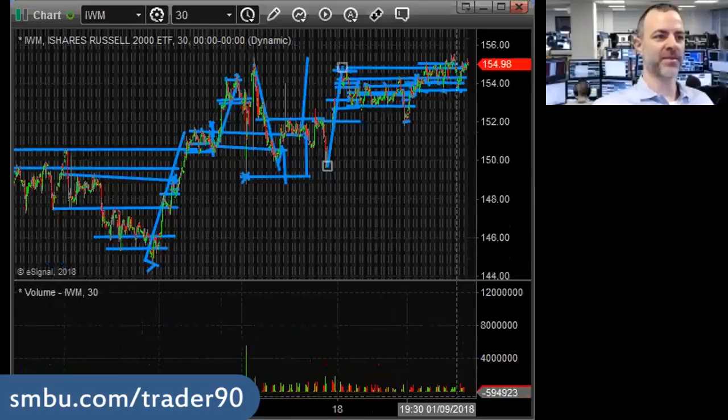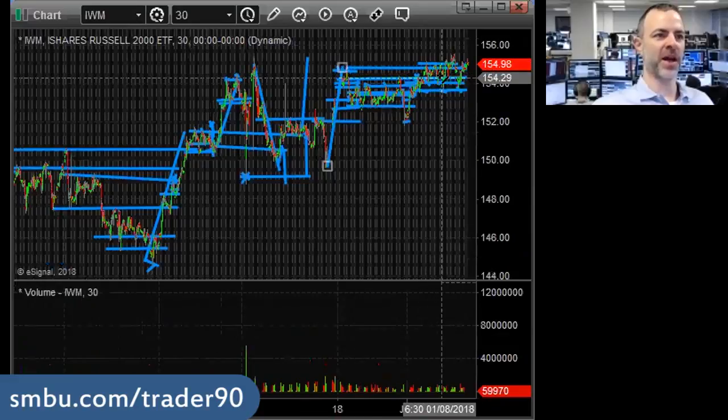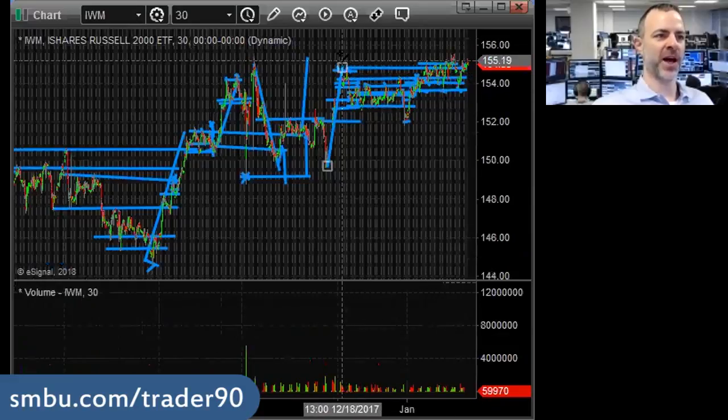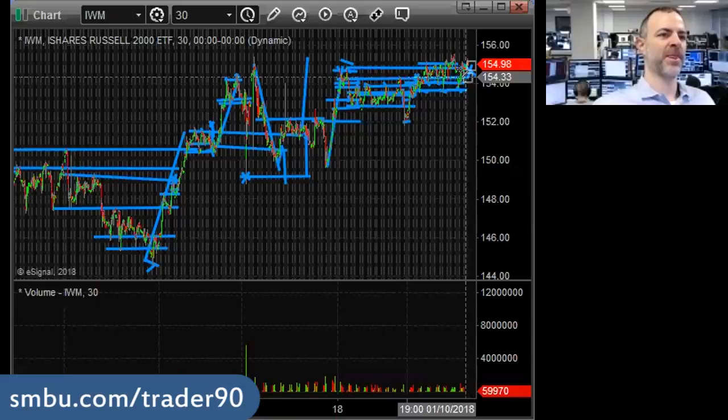It's now spent a good amount of time consolidating here from December 19th. It's almost a month now from when it first put in that high of 155. So it's probably building up some energy. If we get a couple more days between 54 and 55, we'll have some pretty good energy on a break to the upside.